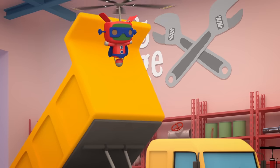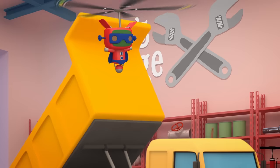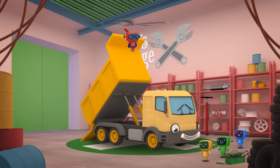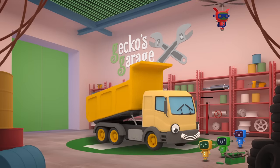Poor old Dylan the dump truck. No wonder he's wearing a frown. He can't bring his friends the things they need when his dump bed won't go down. Super Mechanical holds him steady while the others make him good as new. And now they've swapped his pistons. Let's see what he can do.